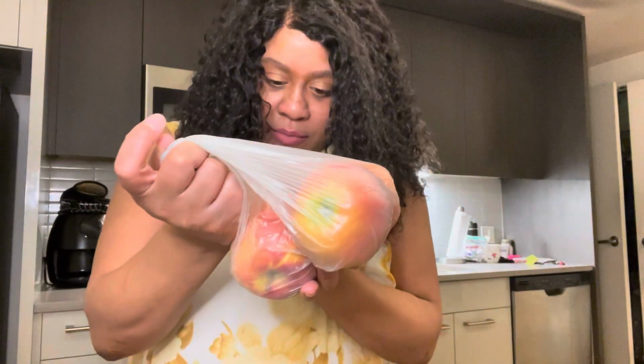These are, I think they're Honey Crisp. I like anything besides Red Delicious. Red Delicious apples are just not good to me. I'm sorry. I have asparagus.